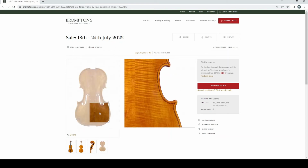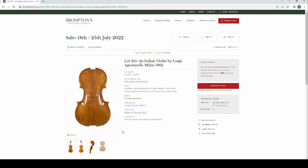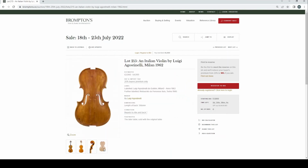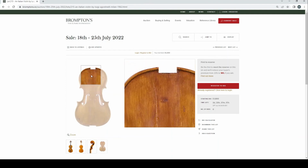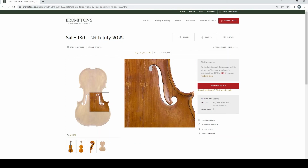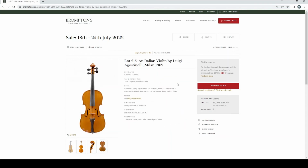Seems to be a picture of the top off. I'm a bit confused by what that is. Oh, the later table sold with the original table. Ah, okay. I was getting a bit confused there. I was thinking what's going on. So obviously someone had a bit of an accident with the table and they had it changed. So there you go, you get a spare table. Length of back 356. I think it's an interesting violin there. I do like that scroll.